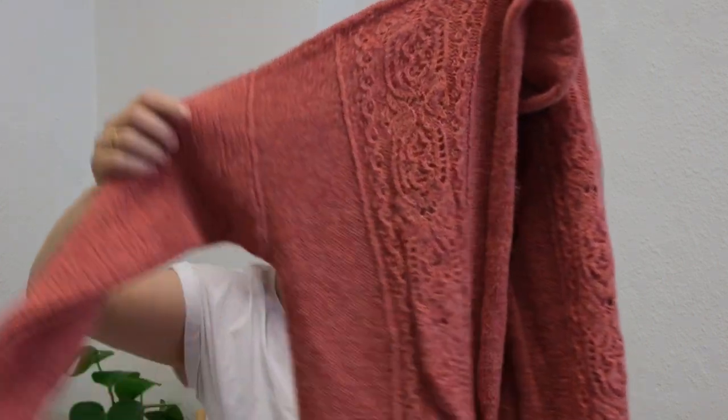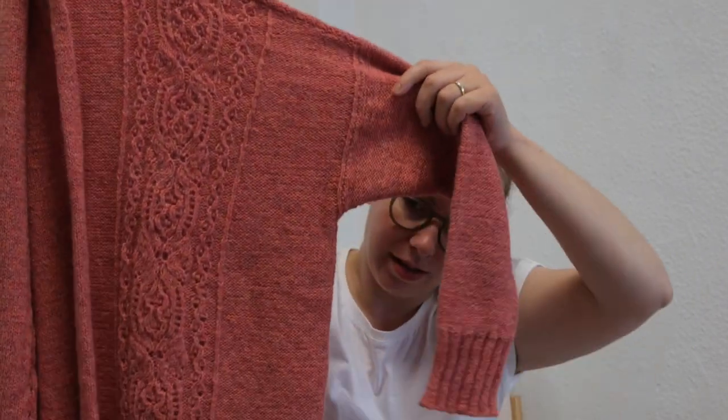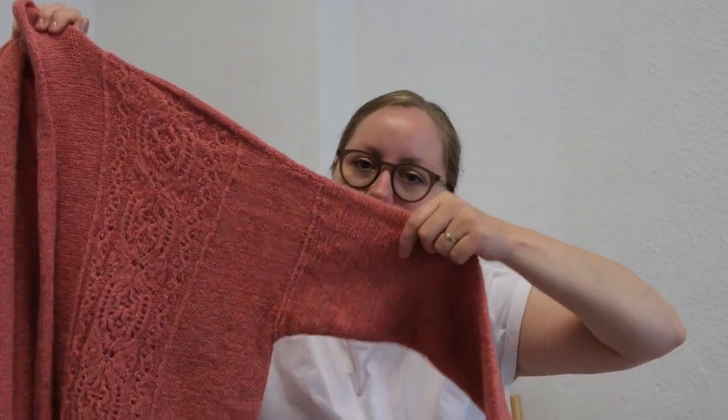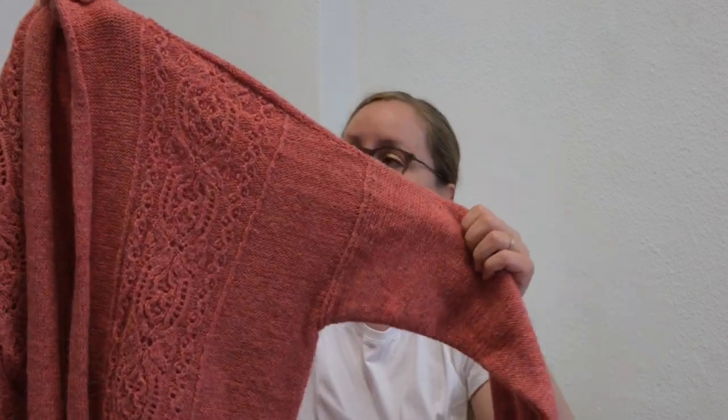And it has this stunning lace panel running down the front. The rest of it is worked in reverse stockinette so that this can really shine, and I really love this. To me, this is an echo of opulent bathrobes, sumptuous, silky robes that you would throw on and then have a very carefully prepared cup of coffee in the morning. Yeah, that kind of vibe to me.